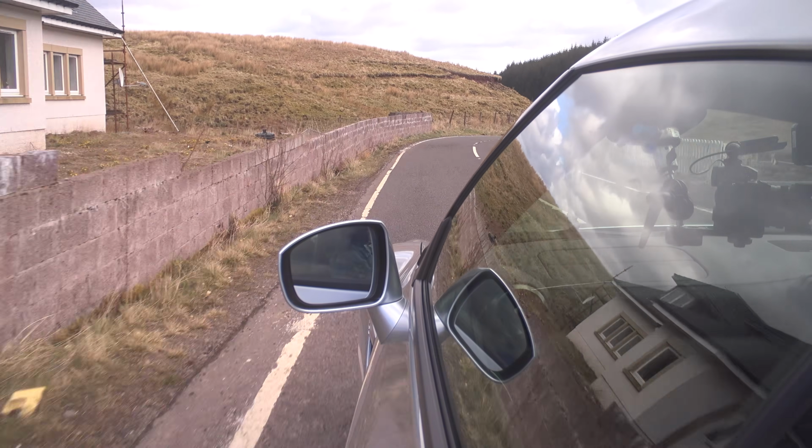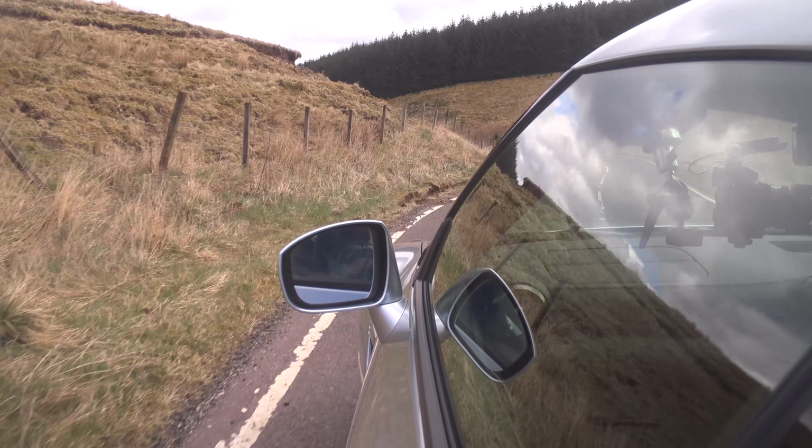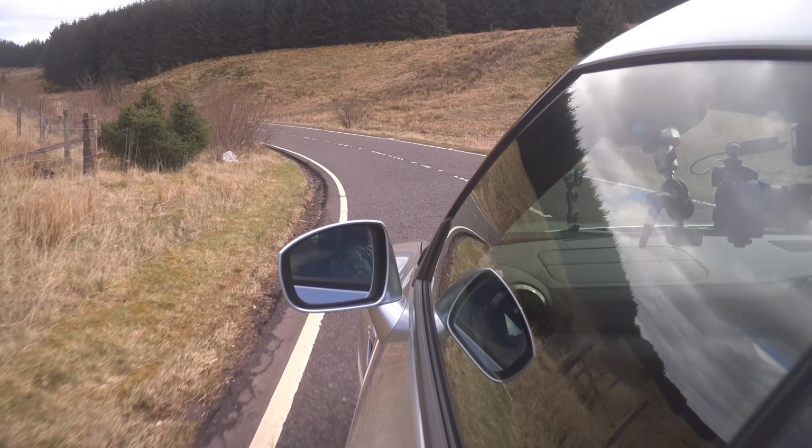I love the people I get to meet doing this job. They're the best bit, honestly. The cars are, yeah, okay. The people are brilliant.